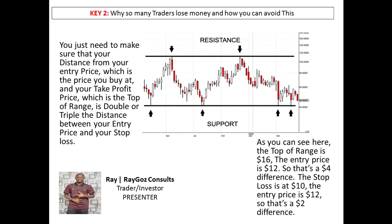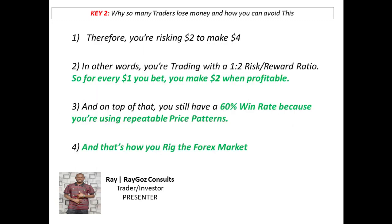So as you can see here, the top of the range is $16. The entry price is $12. So that's a $4 difference. The stop loss is at $10 and the entry price is $12. So that's a $2 difference. Therefore, you're risking $2 to make $4. In other words, you are trading with a 1 to 2 risk-reward ratio. So for every $1 you bet, you make $2 when profitable. And on top of that, you still have a 60% win rate because you are using a repeatable price pattern. And that's how you rig the forex market.